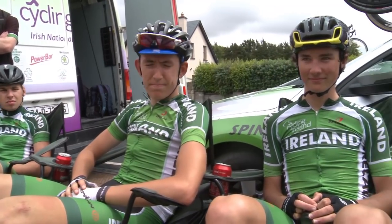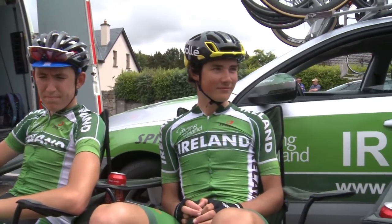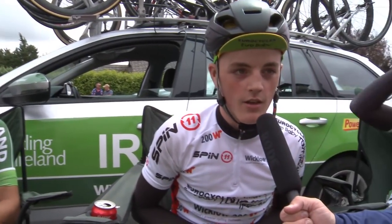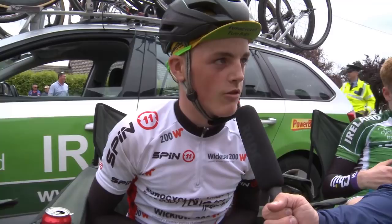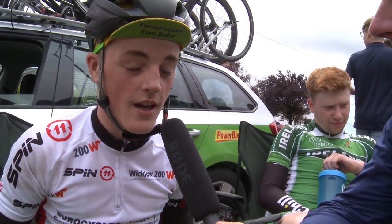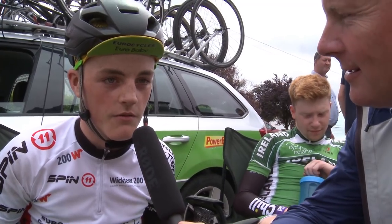Thankfully today there were no King of the Mountains points to tick up, so it was a real weight off my shoulders this morning. I really enjoyed the stage today because I was able to go about it stress free and just focus on trying to get the stage win. But sadly it didn't come together, and I rolled in for third.